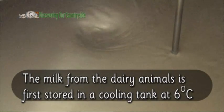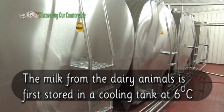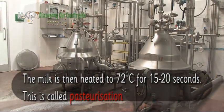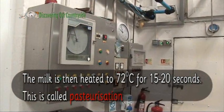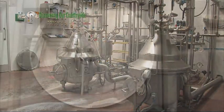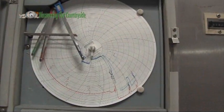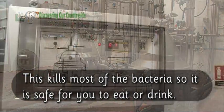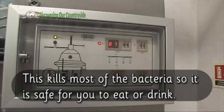The milk from the dairy animals is first stored in a cooling tank at 6 degrees centigrade. The milk is then heated to 72 degrees centigrade for 15 to 20 seconds. This is called pasteurisation. This kills most of the bacteria so that it is safe for you to eat or drink.